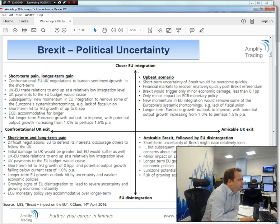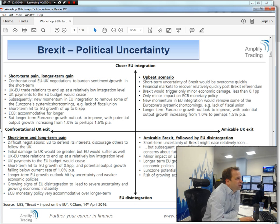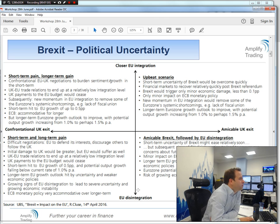Then on the y-axis, you're looking at the EU. So forget Britain. They're out, let's say. What happens to the rest of the EU post-Brexit? If you go up on the y-axis, this is where the rest of the EU gets closer together. There's more integration. And if you go down on the y-axis, this is the opposite. This is where Britain triggers disintegration and potentially other countries leaving, and potentially the whole breakup of the EU entirely. So here are your four directions.